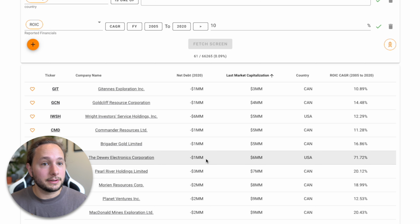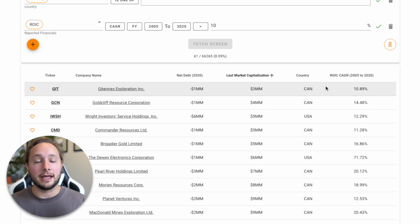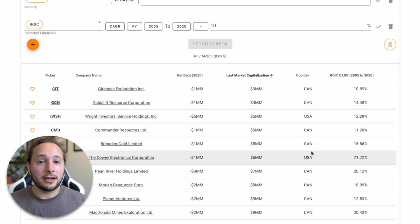Dewey Electronics Corporation. So this, although the net cash position is $5 million less than their market cap, what I'm really interested to find out about is this 71% return on invested capital compounded annual growth rate, because this is what I would say a quality screening metric, this ROIC, as opposed to the net debt, which is more of a quantitative screening metric. But really any company on the screen has a potential to be a decent company because of this compounded annual growth rate of their return on invested capital. The management's capital allocation, depending on the length of time that they've been in operation, can tell us a lot about the quality of the company.